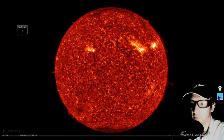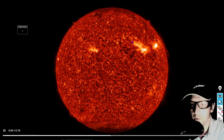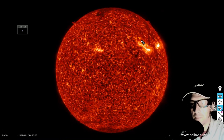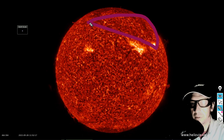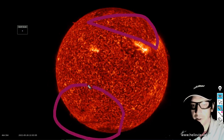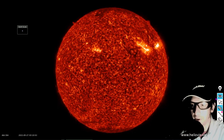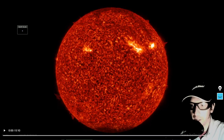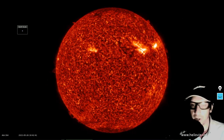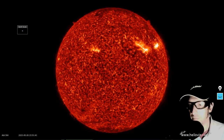Some massive plasma filaments up here in the northwest as well. You can see up here perhaps a bunch of plasma, and there's also a bunch of plasma down here, some of which is extending well out into the corona. Again, likelihood of an Earth vicinity coronal mass ejection very high, near 100% at this point.